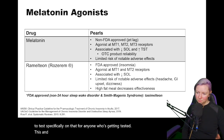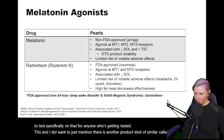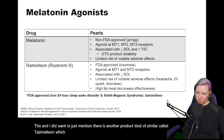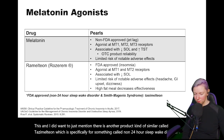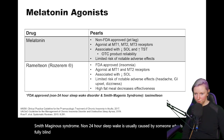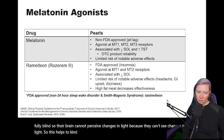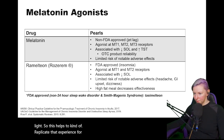And I did want to just mention there is another similar product called Tasimelteon, which is specifically for something called non-24-hour sleep-wake disorder and Smith-Magenis syndrome. Non-24-hour sleep-wake is usually caused by someone who is fully blind, so their brain cannot perceive changes in light because they can't see changes in light. So this helps to replicate that experience for them.